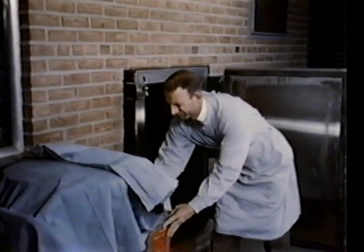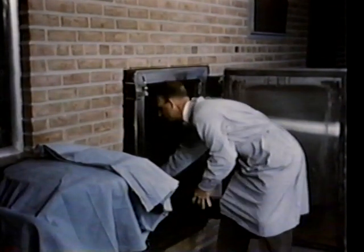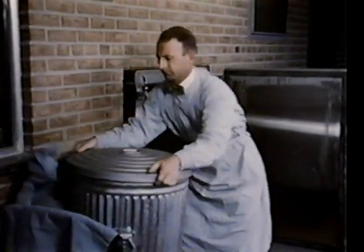He is provided with an equipment lock. Everything in the way of supplies and equipment passes through this lock, both entering and leaving the colony room. The attendant you see is about to pass some clean feed and bedding into the colony room. The interior of the container he holds is sterile. The bedding was autoclaved before being placed in the container.